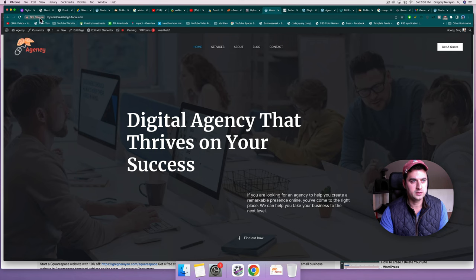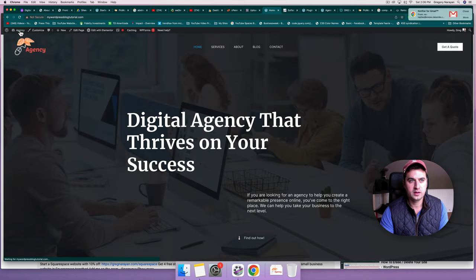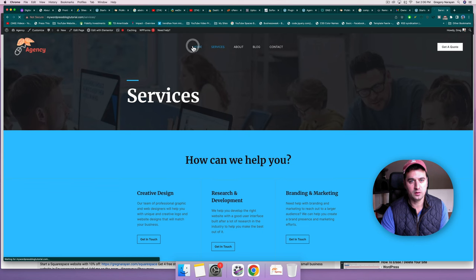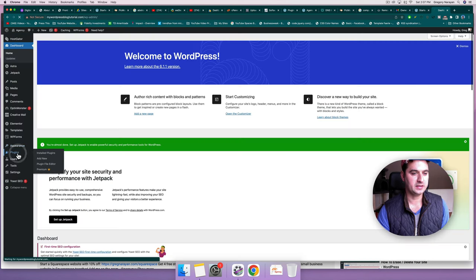Oh, still not secure. What if we actually go back to the dashboard and forward? Still not secure. Now, what if we hit the clear cache shortcut now? What if we jump around a little on the site? Services page, home page.